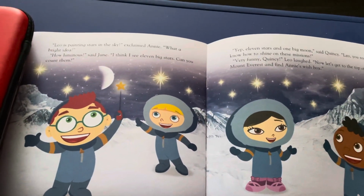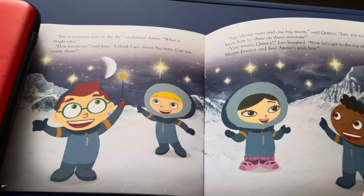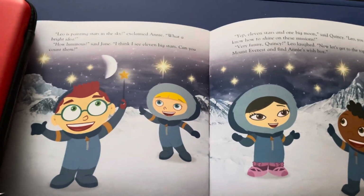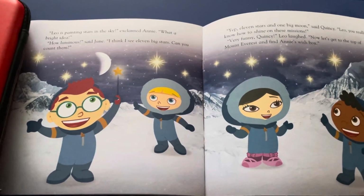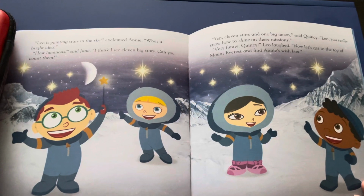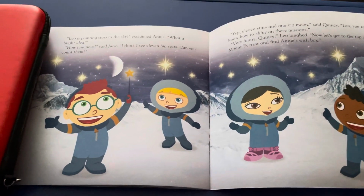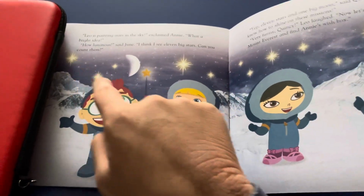Leo is painting stars in the sky, exclaimed Danny. What a bright idea. How luminous, said June. I think I see 11 big stars. Can you count them? Let's count.